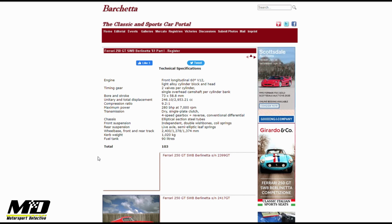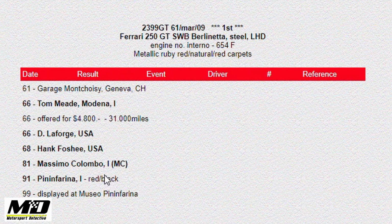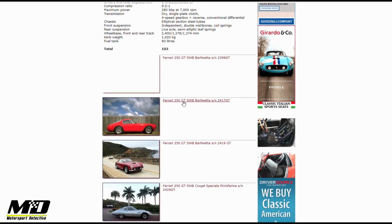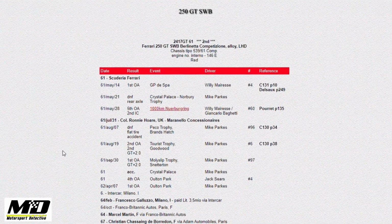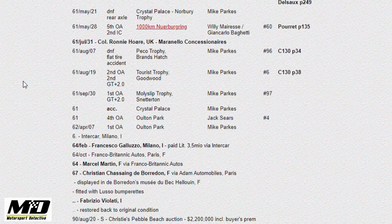What we need to do is go through each one in turn, and we can find out things like, well, like this probably isn't our car. This one was red and didn't do any racing, so we can dismiss that. I just need to follow through all of these cars. Now this one, although it was red, sometimes they get repainted, so that's not the end of the world, and it raced, but it was racing mostly in Europe by the look of it, so that's probably not our car. So all I need to do now is scroll through every car and find the one that matches what we've got on our video.